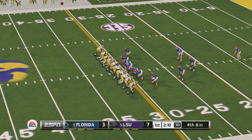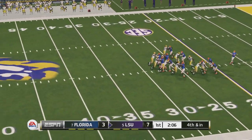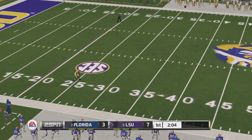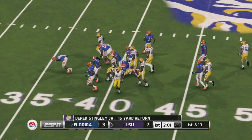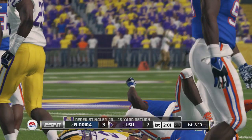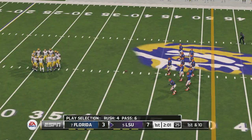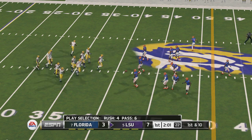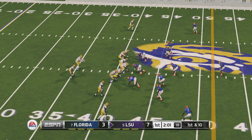It looks like they're going to go after this punt. He gets it away, and this is a really nice punt. And he makes it out to about the 41-yard line. So you wonder what kind of excitement we'll see this time around. LSU is up by four.